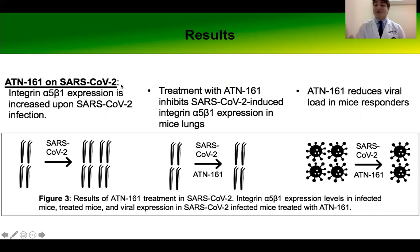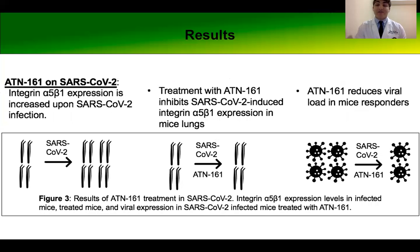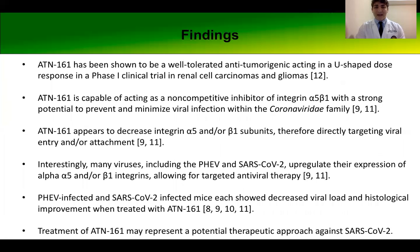Now, moving forward to SARS-CoV-2, this is a very interesting finding. Again, SARS-CoV-2 infection induces roughly double the amount of integrin alpha-5 beta-1. So again, this can be a targeted antiviral therapeutic. Simultaneous infection with ATN161 treatment gives roughly the same number of alpha-5 beta-1 integrin complexes, and then half the viral load. Once again, we're able to see that ATN161 was able to show, at least in these two viruses, SARS-CoV-2 and PHEV, that it was able to decrease the viral load by half.